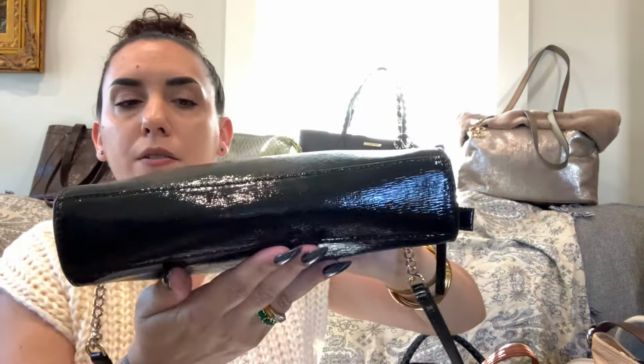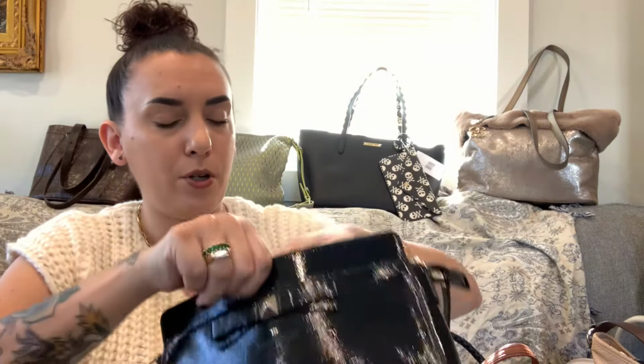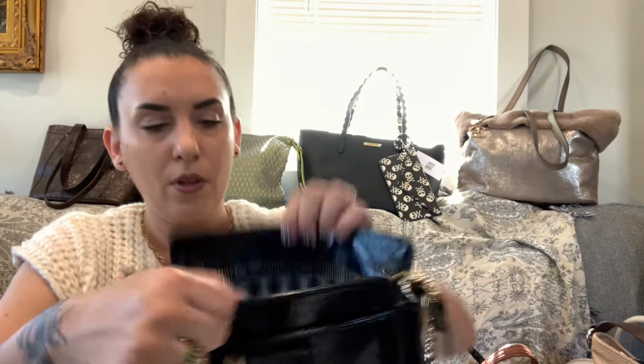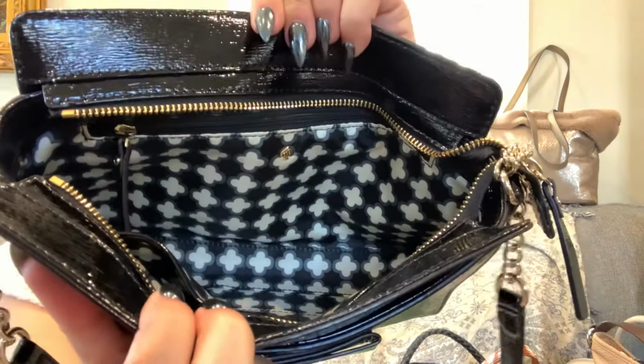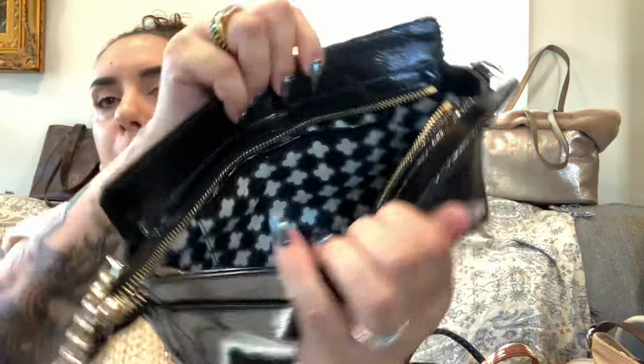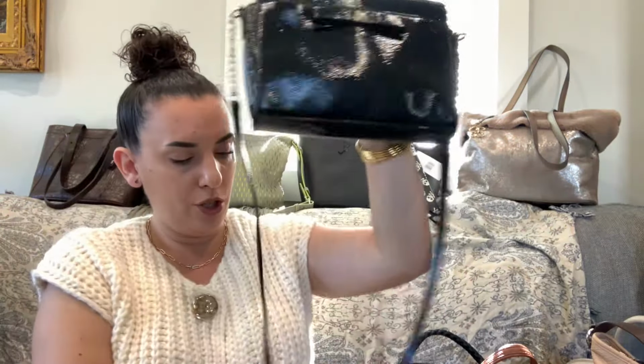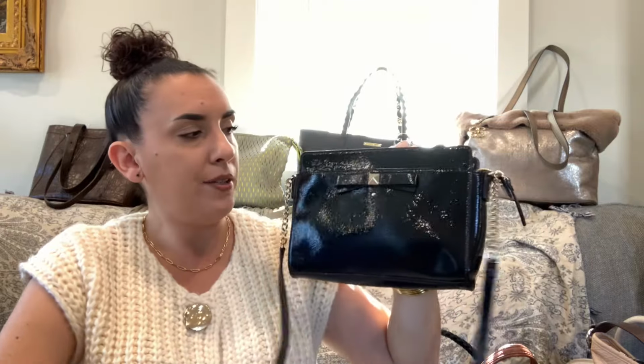Excellent condition. Inside is a zipper closure to one compartment. You have the zip, the Kate Spade spade, and the slip. So excellent condition all the way around. Kate Spade black patent leather crossbody number 3, $40.